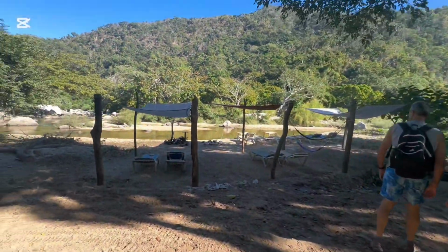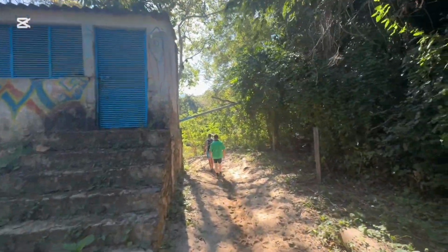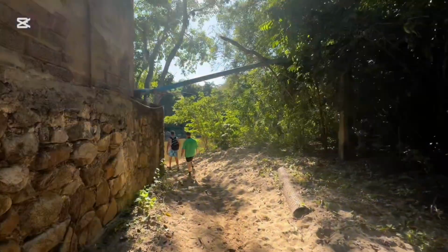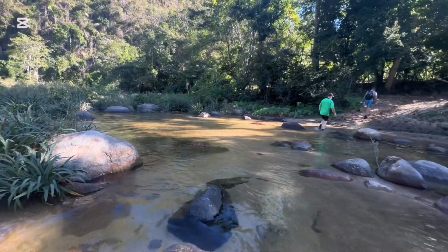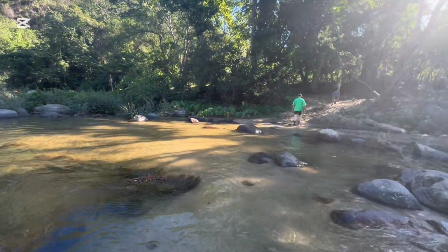Then after a kilometer, you'll come to your last city structure, which is the pump house on the river, basically the city water supply. And at this point, you'll have to cross the river yourself on foot, but the good news is in December and later, the river level is only about knee-high. And it's mostly sandy, so it's not very difficult to get across.